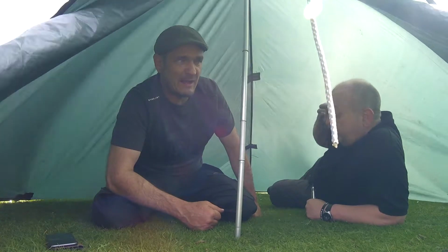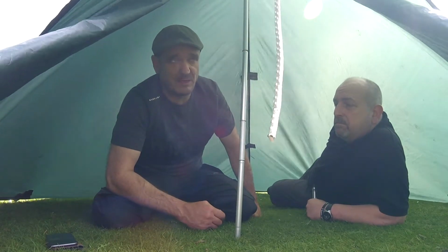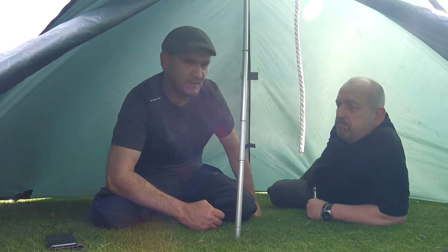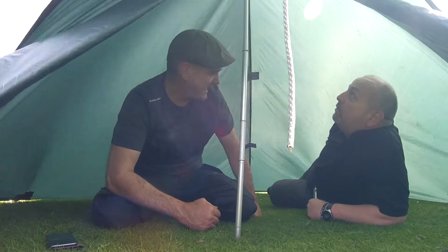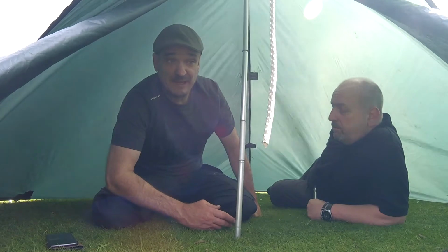Lightweight, compact, easy to set up. One person in the wind will set this up easily in 5 minutes, you don't need more than that, and you've got enough space for your gear and enough space for 2 people.